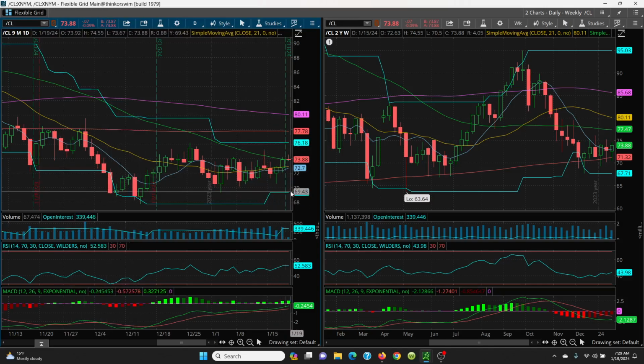Now, if it can work itself right on up here, but you need to close above that 76.18 in order for you to hit that 50-day and that 200-day. But right now, you got a really nice trading range here. I mean, the scalping has been really good.